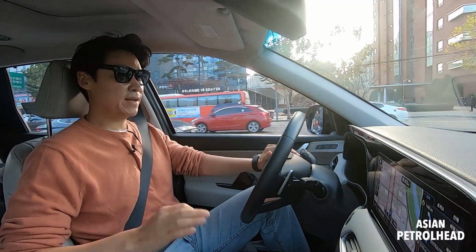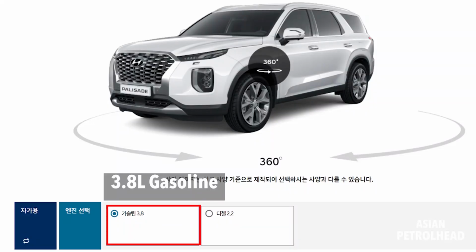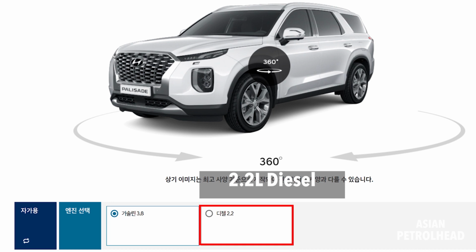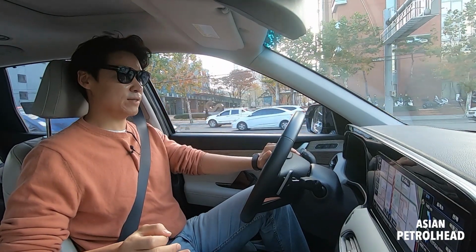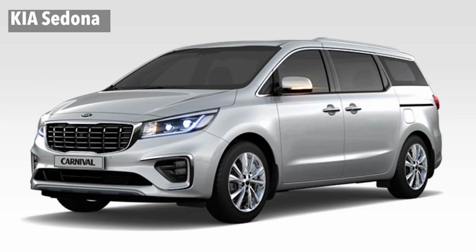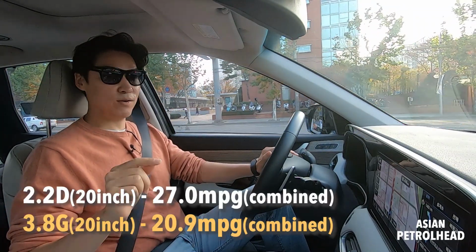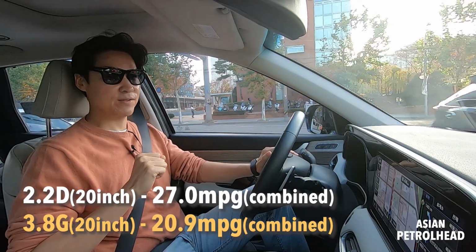Here in Korea, Palisades are offered with two different engine choices, 3.8 liter gasoline and 2.2 liter diesel. And this 2.2 liter diesel is also used on Santa Fe, Sorento, and even Sedona. So it's very widely used and tested. And this 2.2 liter is also very fuel efficient as well.